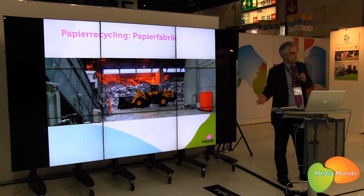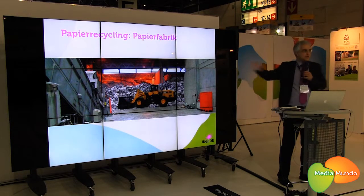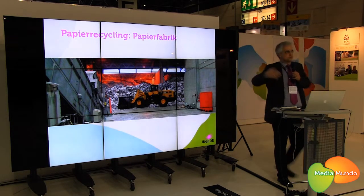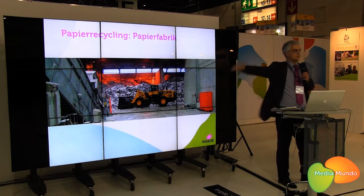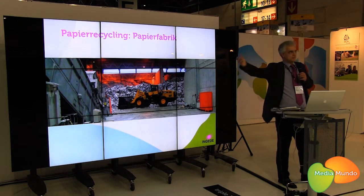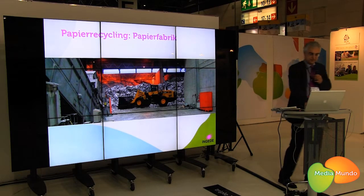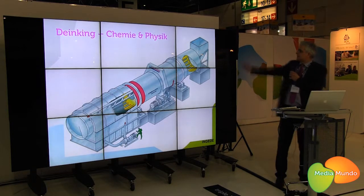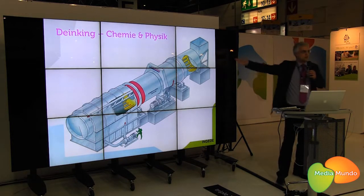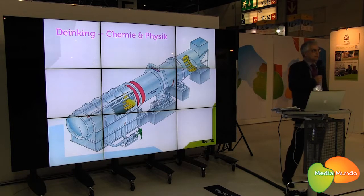This is a more expensive raw material, and here you see this caterpillar. You mix that according to what you want to produce. Take household mixture for the basis, then you take some printer waste, which has a better paper quality, a higher brightness, to upgrade the brightness of your final product. So the first station in the paper mill is this drum here, a rotating drum where you dissolve the recovered paper and you create a fiber soup.